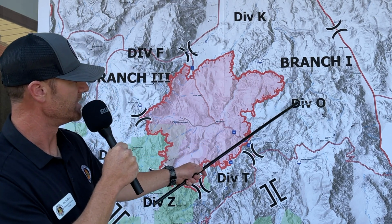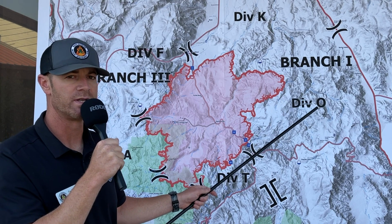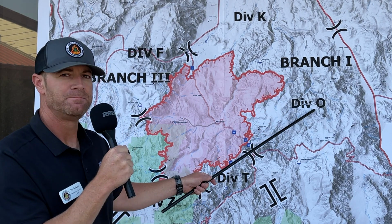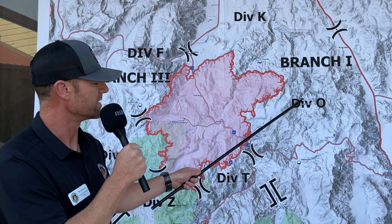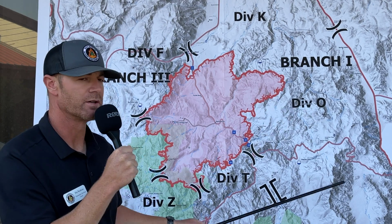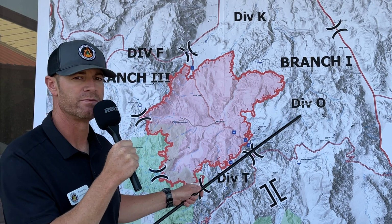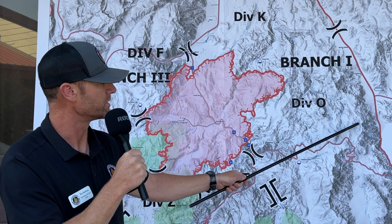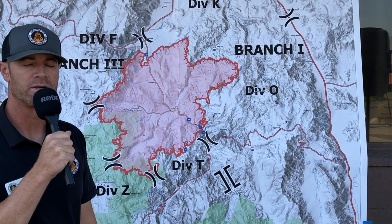So moving around to the east side of the fire, the focus yesterday as well as moving forward today is going to be Leviathan Mine. There are going to be some folks in there today to protect some of those structures. So we're going to move out and focus on some of these values at risk in here, as well as looking for indirect options, a little further out away from the fire's edge based on fire behavior.